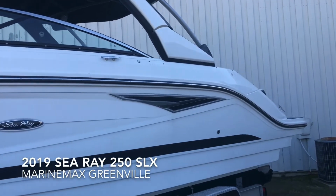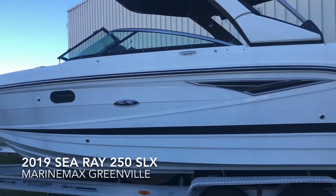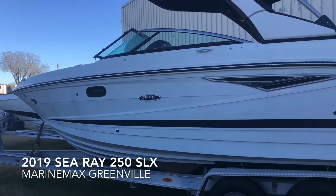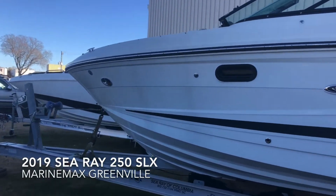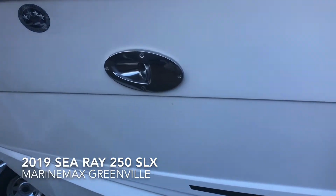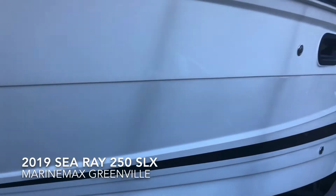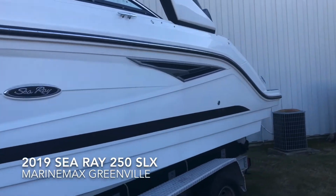Today I'm showing you a 2019 250 Sea Ray SLX, their Select Series boat. This boat is equipped with the white hull side. Forward you'll see this boat has running lights and docking lights. Countersunk into the hull are your docking lights. Keeps this look nice and fresh. Beautiful lines on this boat.